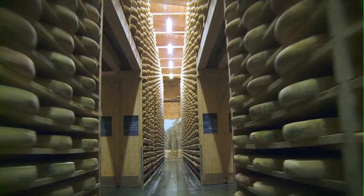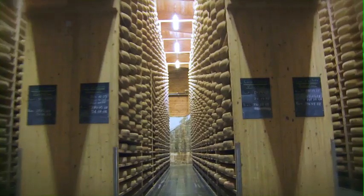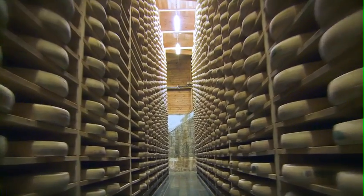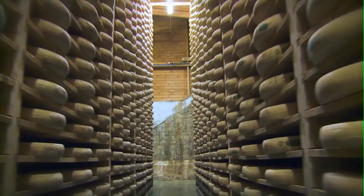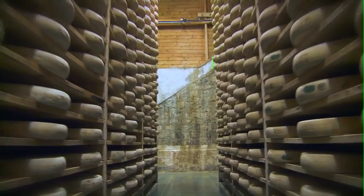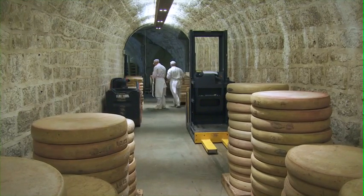Each wheel is unique and each wheel has different aromas. It has been made by different people. The milk of the day is different from the milk of tomorrow. It's all a question of diversity and uniqueness. The affinage, it's no secret. It's just thousands of details, from the soil to the consumer through the cave d'affinage.